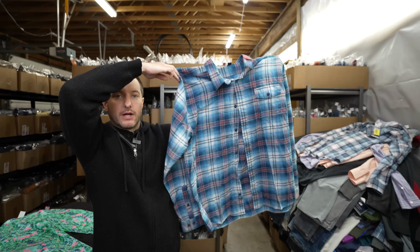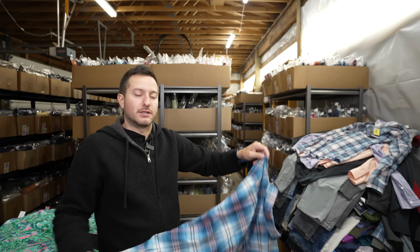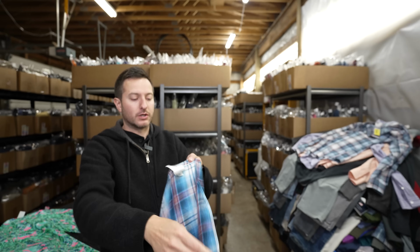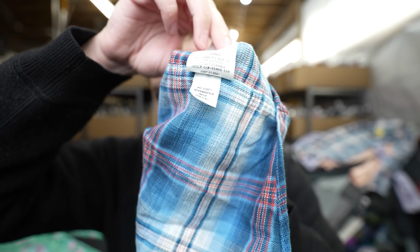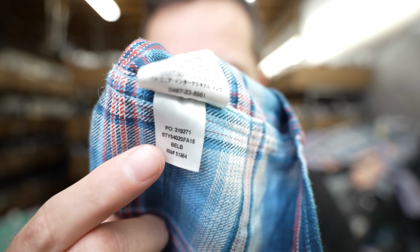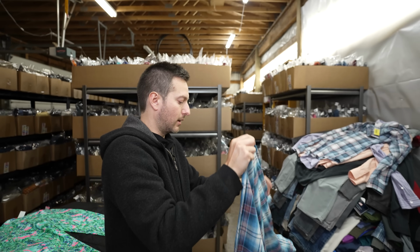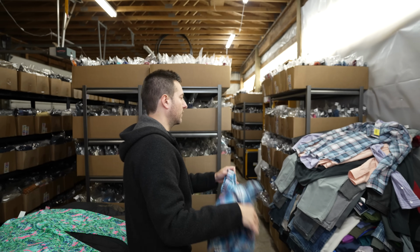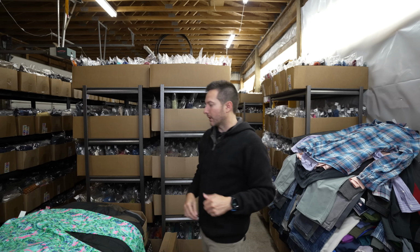It's a Patagonia men's flannel shirt. It's a size extra large. And you might just put in regular keywords like plaid, flannel, blue, pocket. But to take that to the next level, you're going to want to look at the material tag. Under the material tag, you should be able to find a style code right here. It should say STY something, and you're going to want to type that into Google, and that will give you the name of the shirt, and then you'll use that name in your title. So that's a good one.